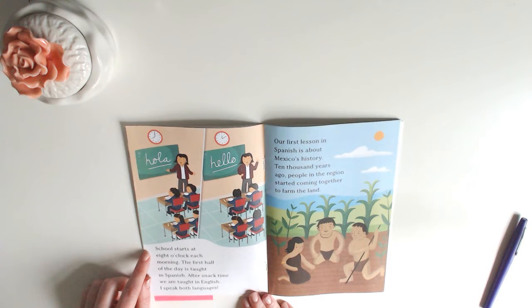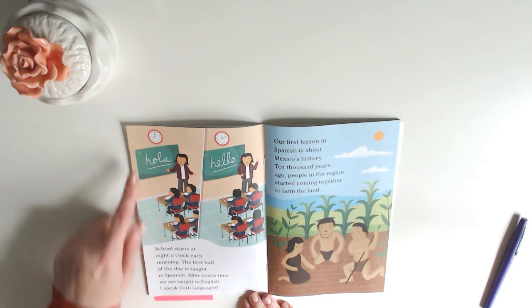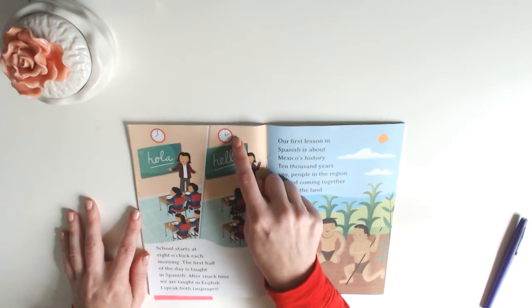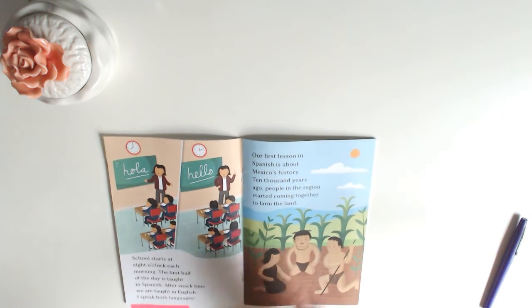School starts at 8 o'clock each morning. The first half of the day is taught in Spanish. After snack time, we are taught in English. I speak both languages, and they're showing me that here. In the morning with the clock, it says hola. And then in the afternoon, it shows the clock, and it says hello. Our first lesson in Spanish is about Mexico's history. 10,000 years ago, people in the region started coming together to farm the land.